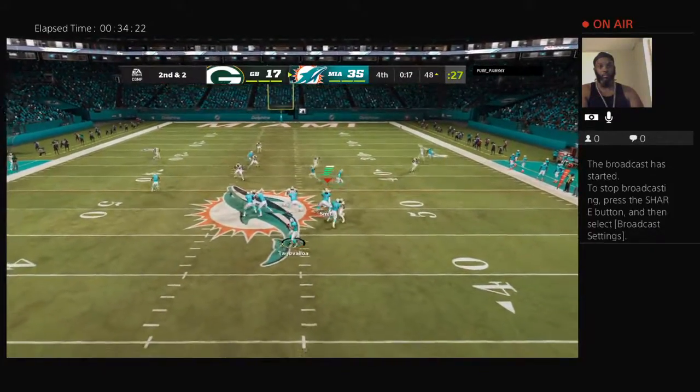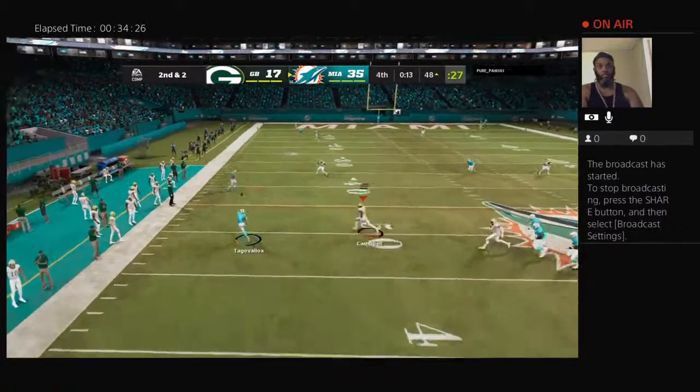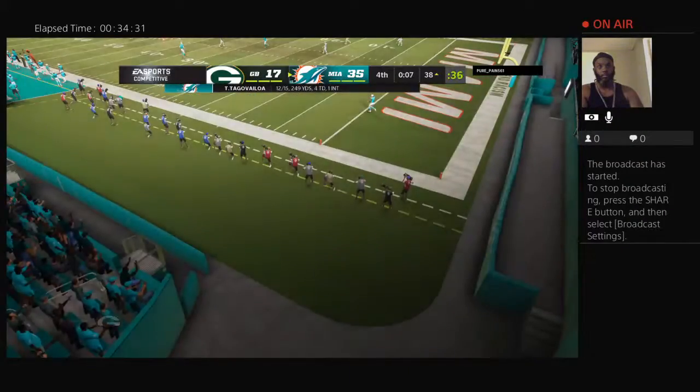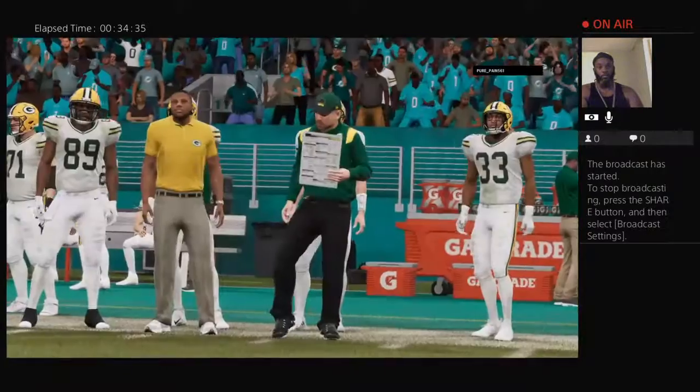2 to throw again. Dancing to his left. Looking left side, and he's got a man. That's Grant. And this is going to result in another first down as the tackle's made at the Packers' 38-yard line.